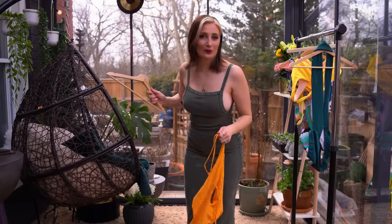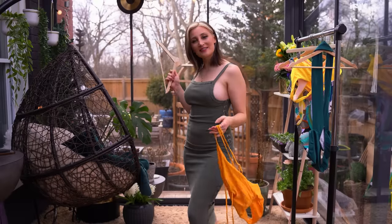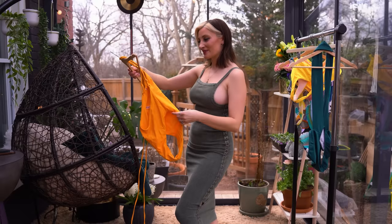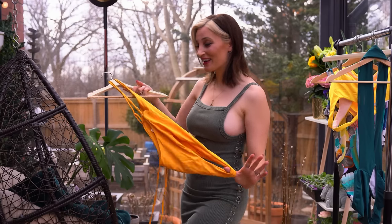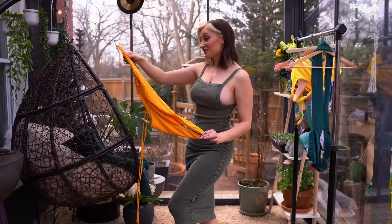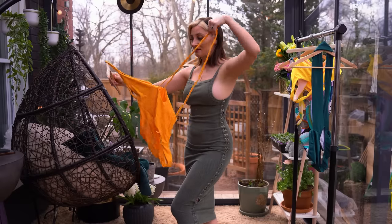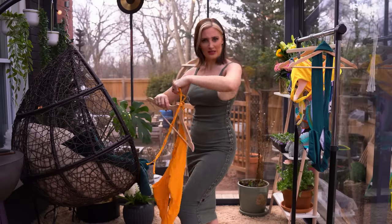Okay, yes, I was totally right. Absolutely stunning. I loved this. Oh, I don't know. This might be a contender for my yoga video that I'm going to shoot. She's so hot. And I actually don't really have any orange bikinis like this.